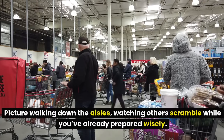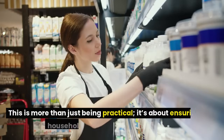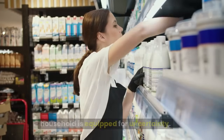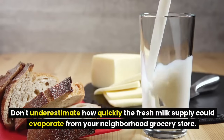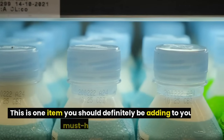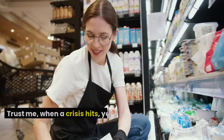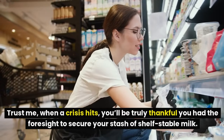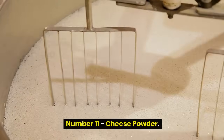Picture walking down the aisles, watching others scramble while you've already prepared wisely. This is more than just being practical, it's about ensuring your household is equipped for uncertainty. Don't underestimate how quickly the fresh milk supply could evaporate from your neighborhood grocery store. This is one item you should definitely be adding to your list of must-have grocery products. Trust me, when a crisis hits, you'll be truly thankful you had the foresight to secure your stash of shelf-stable milk. Number 11, cheese powder.